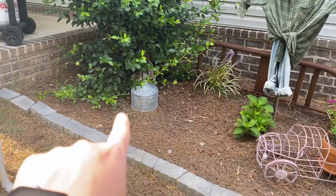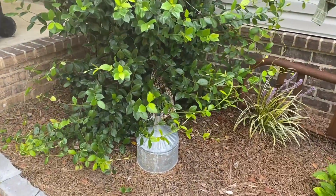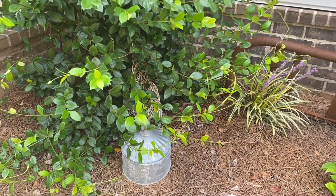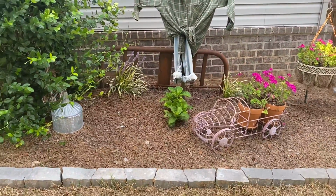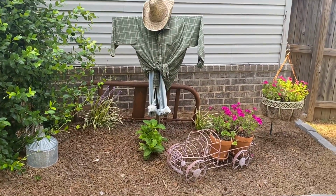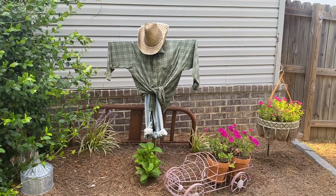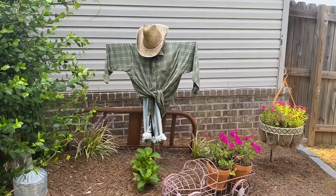Then I just have another little metal piece here. I have a cute little bunny back there that has been overtaken by the Confederate Jasmine. I've got to cut him out and rescue him. But he's just kind of hidden back there. He's living his best life. And then over here I have an old bed frame, and in front of him I have a flare crow, aka a garden scarecrow.